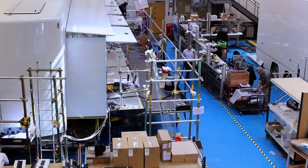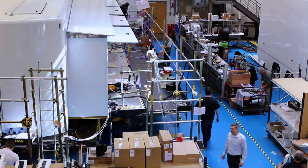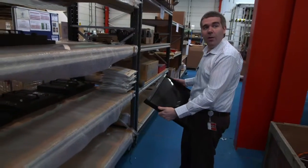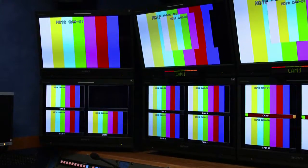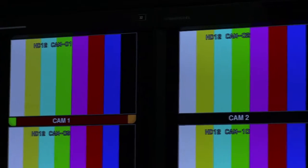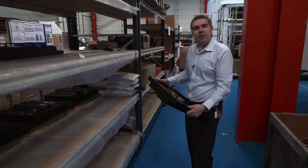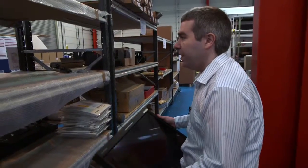The fit-out is in full flow, and with weight saving still a priority, Ian has just received some very important pieces of equipment. Hot off the production line, these are Sony's brand new OLED 25-inch monitors. OLED monitors display an HD image on screens made from special LEDs coated in an organic light-emitting compound. Crucially, for this build, these screens are thinner and lighter than standard monitors, helping to save Ian's team more vital kilos. The A&O project has been pretty special in the fact that all the monitors are OLEDs. We're really, really proud and pleased to be able to fit these monitors in the truck.